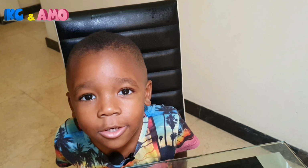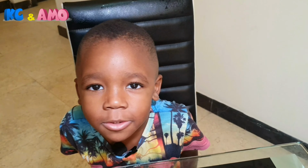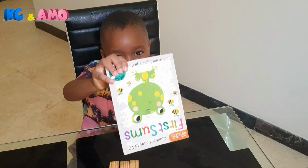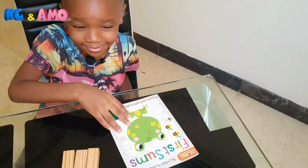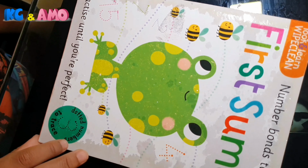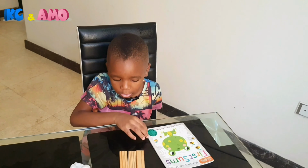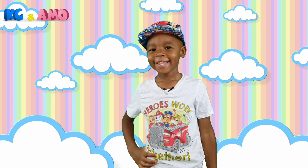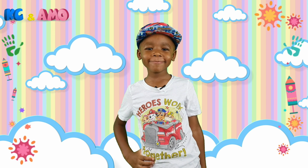It's a horsey. Let's look at the objects we found. We found wool. Wool. We found blocks. Wood. And we found a book. That's very wet. But who's gonna read that now? No one's reading that. Too wet, look. Book.